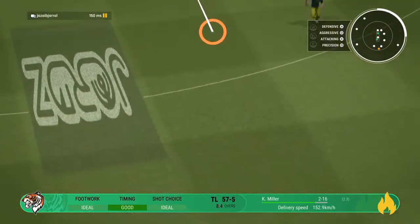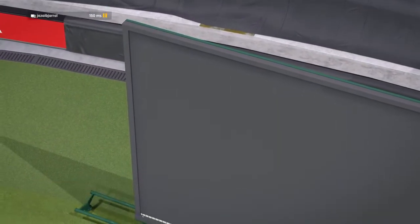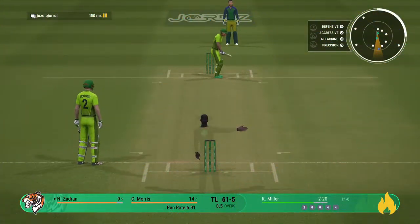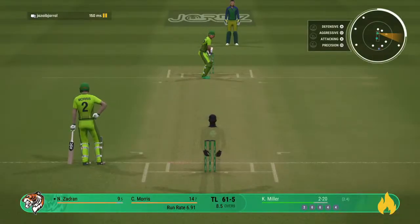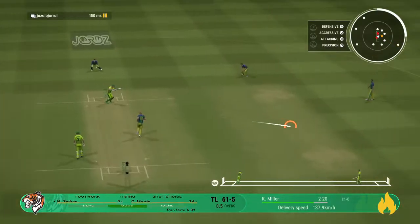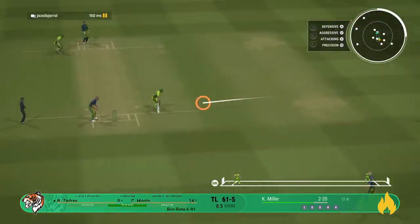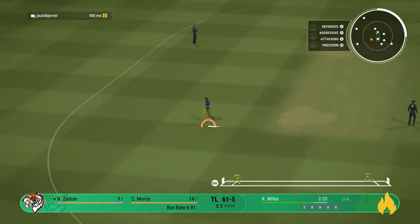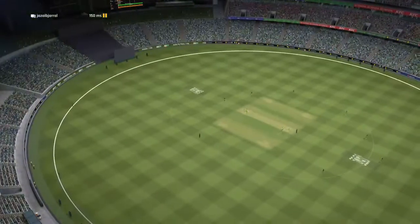Great shot. Doesn't even wait to see if the ball's going to do anything. Onto the front foot, punches it away to the boundary. Good contest here at the moment. 4 off the last ball. It'll be interesting to see how the bowler can respond. Lovely cover drive, but straight to the extra cover fielder. End of the 9th over. The batting team are now 62 for 5.